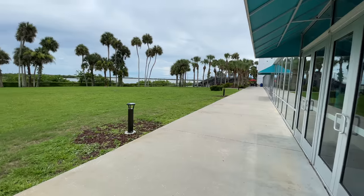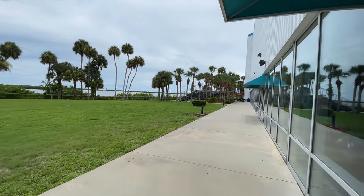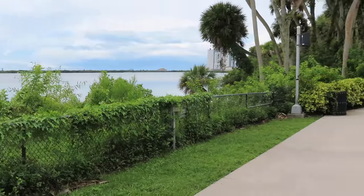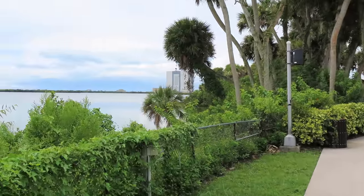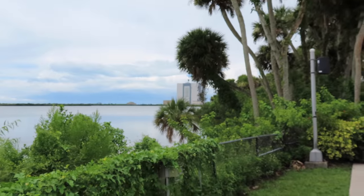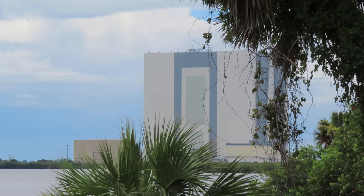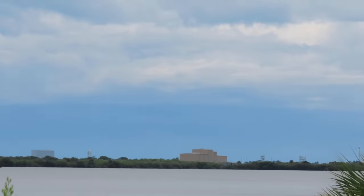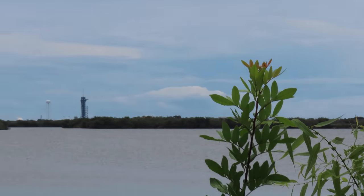We're gonna walk outside here for a minute. You can see the launch pad from out here. We've got some stands that you can see the launches from. And over here, vehicle assembly building. And off in the distance here, launch pads.